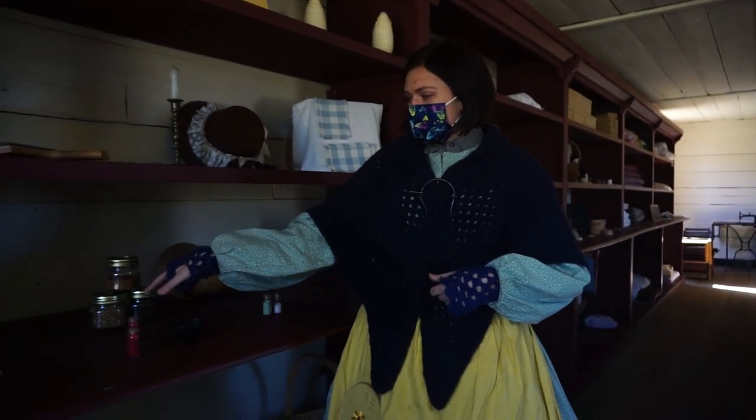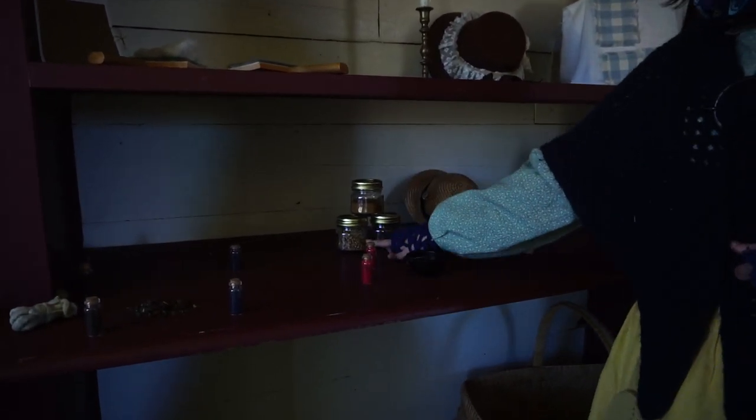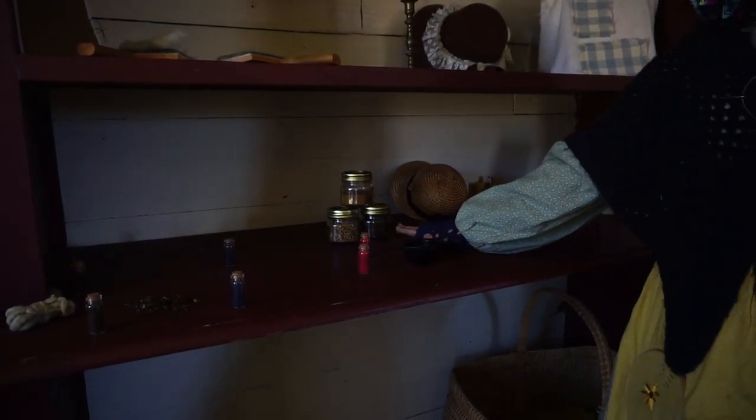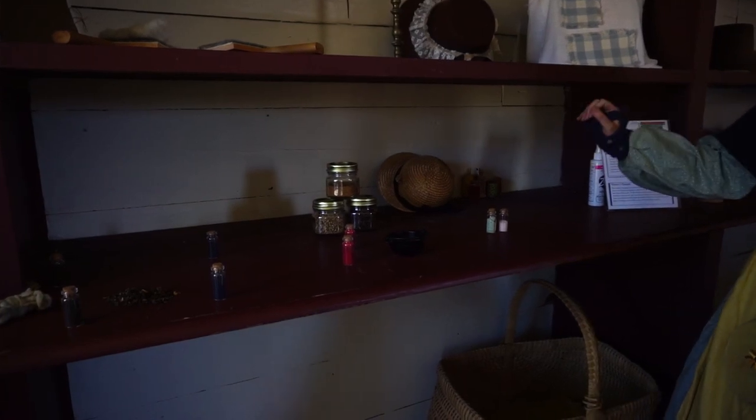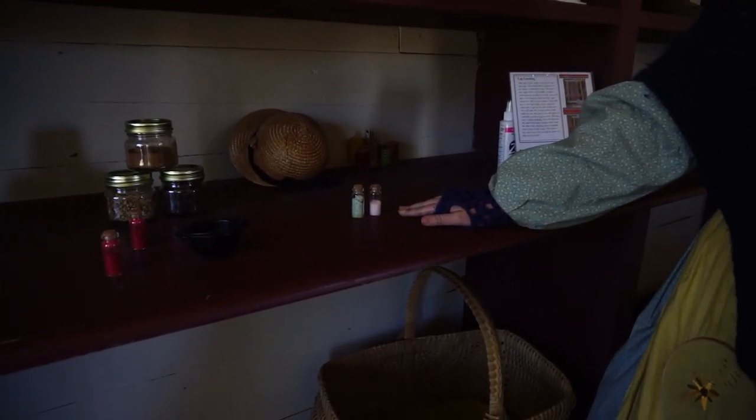We have a few more here in the back. This top one here is marigold, just like the flower. Down here we have some chamomile, just like the tea, makes a nice khaki color. And then this is just more crushed walnut. Now these two here are mordant and alum.